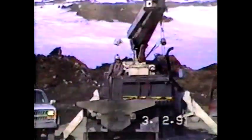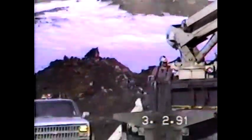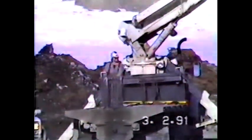We started at 7 o'clock this morning. We were ready for liner at 8:15. It is now 1 o'clock. We got the last liner on. We kicked butt today.